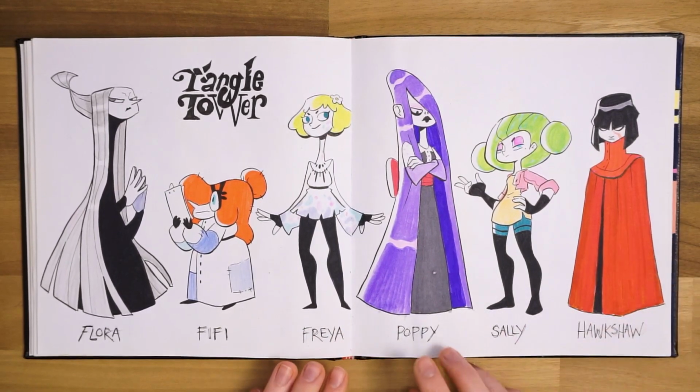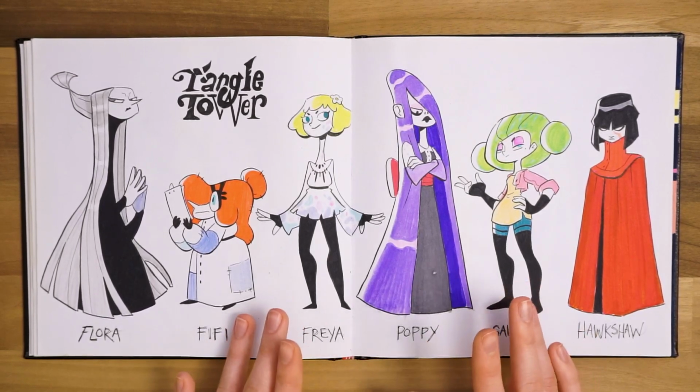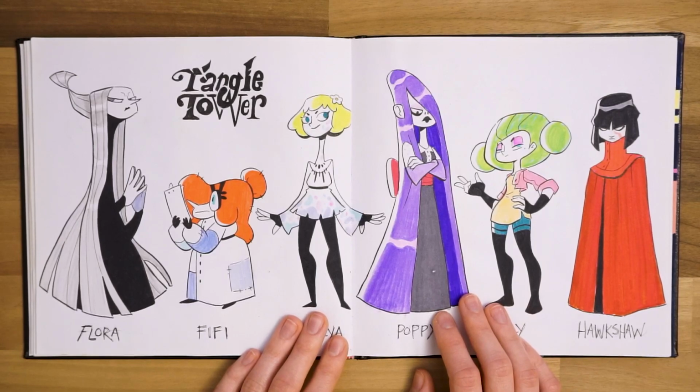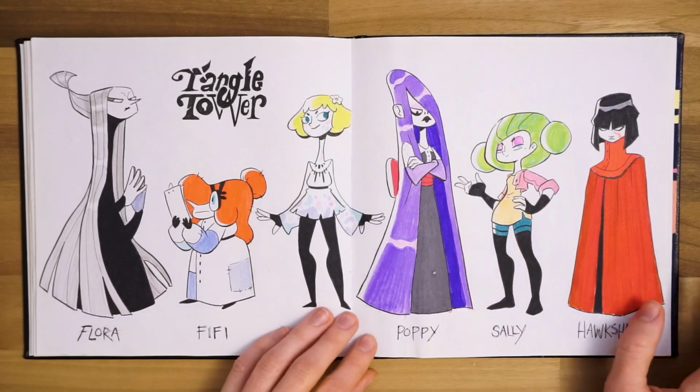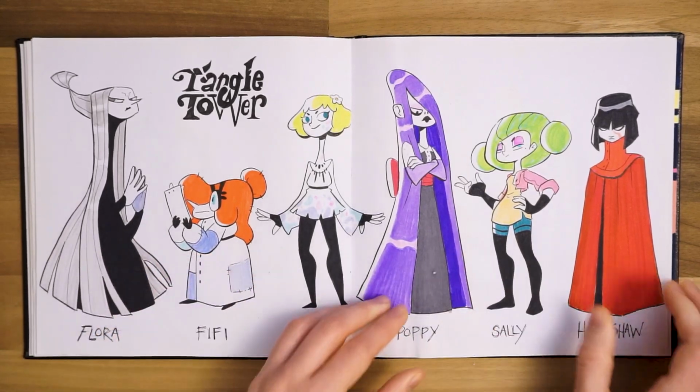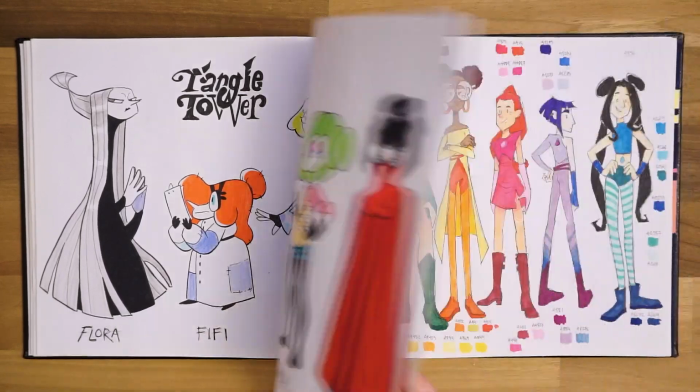This is from when I was really into Tangled Tower. Tangled Tower is a visual novel, or a murder mystery. I think it's a visual novel that has really cool character designs and really cool little animations. And I'm so inspired by it. It's so nice. If you haven't checked it out, you should definitely do that.